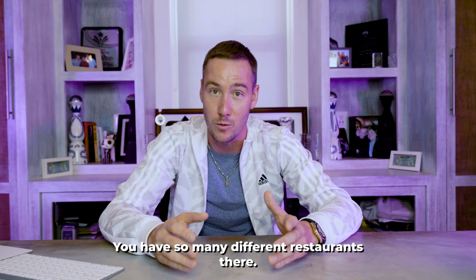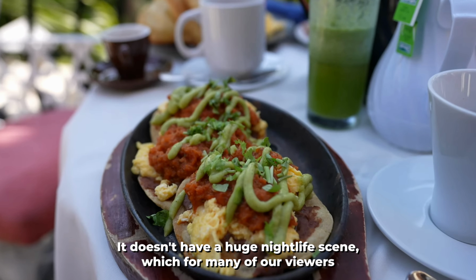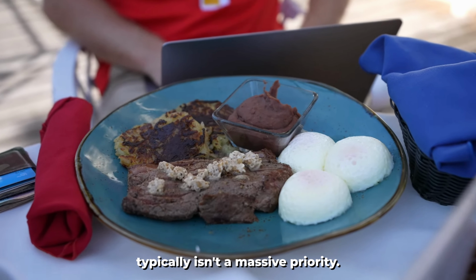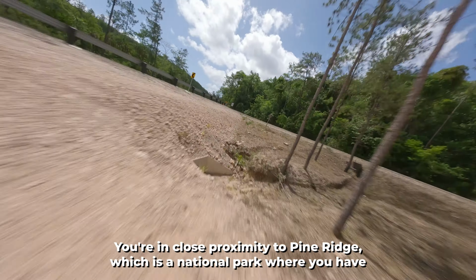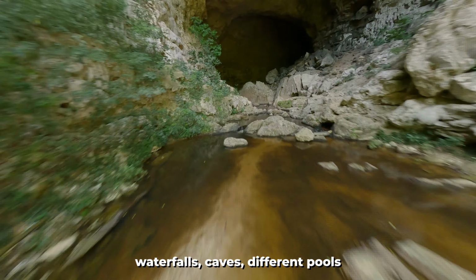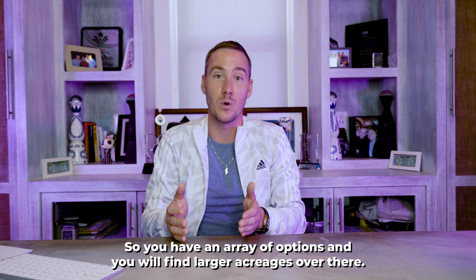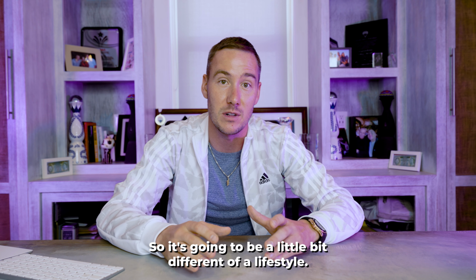You have so many different restaurants there. You have bars. It doesn't have a huge nightlife scene, which for many of our viewers typically isn't a massive priority. You're in close proximity to Pine Ridge, which is a national park where you have waterfalls, caves, different pools like the Rio pools, 1,000-foot falls. You're close to the Guatemala border there. So you have an array of options, and you will find larger acreages over there. So it's going to be a little bit different of a lifestyle.